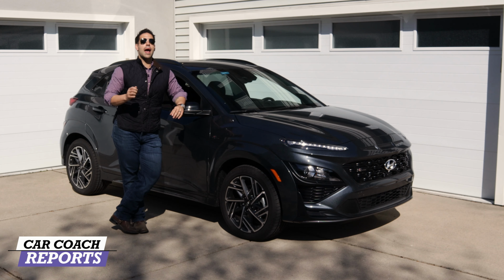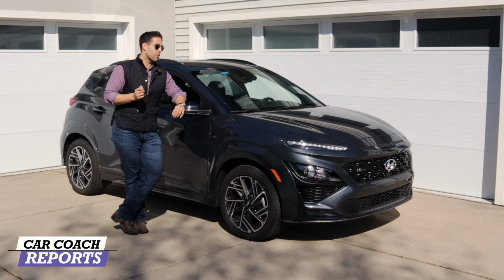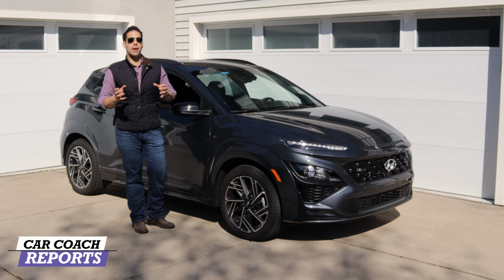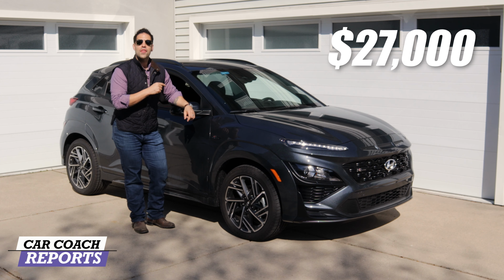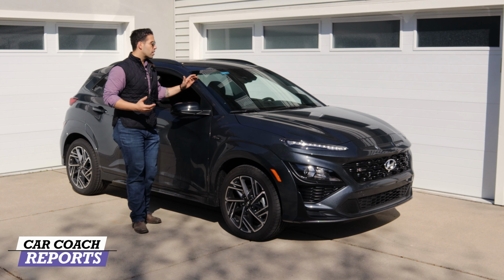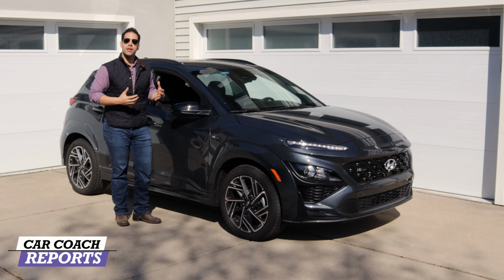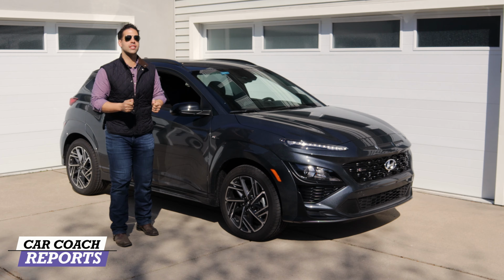This vehicle has been an absolute blast to drive the last few days. I can't say enough about how impressed I am with this vehicle for what it is, which is a small, compact, sporty-oriented SUV for $27,000. In what world can you buy a $27,000 SUV? If you wanted to go get an Audi Q3, you're probably paying $40,000 for something like that. This vehicle checks all the boxes. It does exactly what it's designed to do.